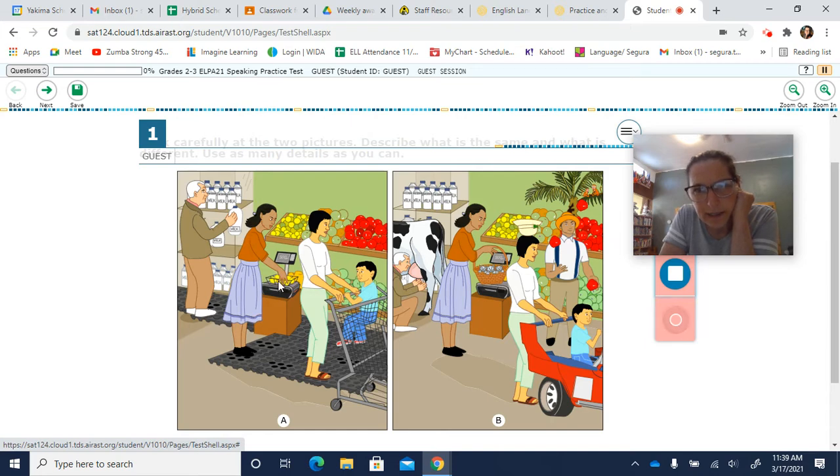This woman is weighing lemons while this woman is weighing pears. This woman is pushing a boy in a cart. This one's pushing a boy in a car. And I see also some things in this picture that's not in this picture. I see a palm tree, some little monkeys, and a man juggling. And I see it's different here also. There's a carpet in this one and not a carpet in B.